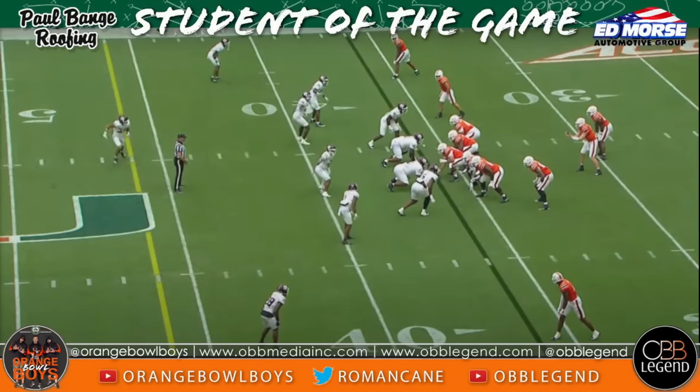University of Miami beats the brakes off of Texas A&M, a convincing win. Let's jump to first quarter action, shall we?